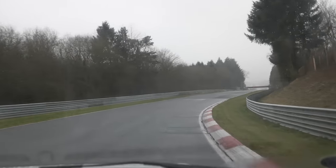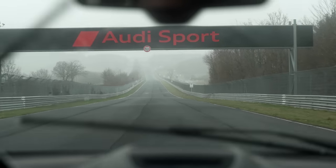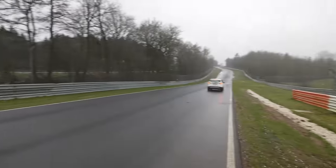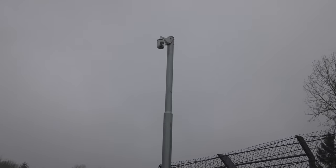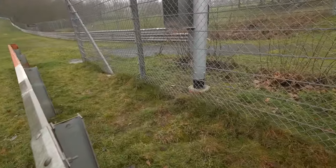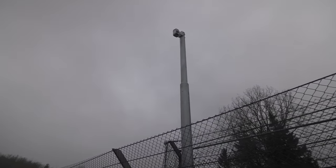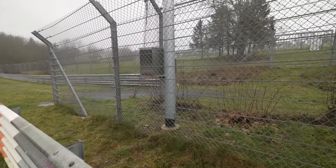And then coming on to the main straight. Oh yeah, thanks fog. Typical Nürburgring weather. And as mentioned, they already installed these cameras on the main straight in Döttingenhöhe, so we can see a clear example how these things, the 4K cameras with AI system, will look like alongside the track once the construction works are finished. You don't see anything from the foundation blocks here either. So yeah, it will be interesting to see if we can use them as some reference points for braking, for turning in. You don't know.